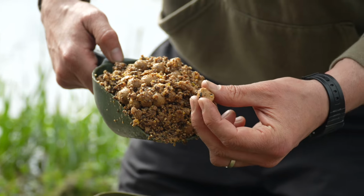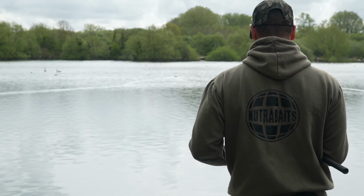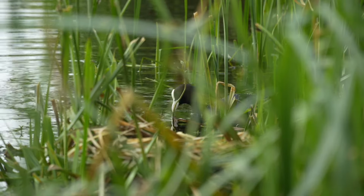I'm actually fishing the new formula cream cajousa on the spots. I'm using a bait boat, which is a bit cheeky for me, but I'm putting them out there nice and accurate, and that's done me a fish this morning. So I'm going to keep them on the spots for the day and see how that progresses.